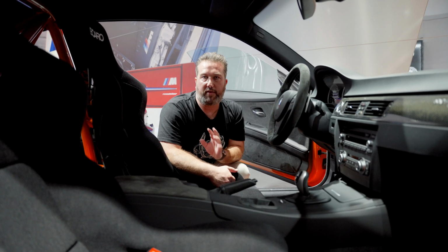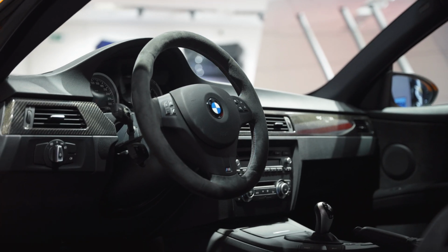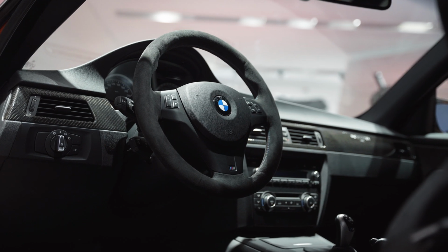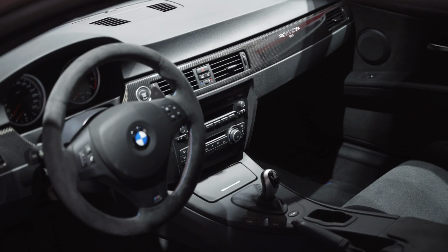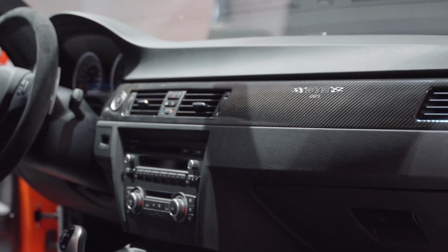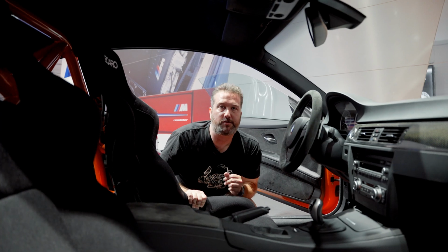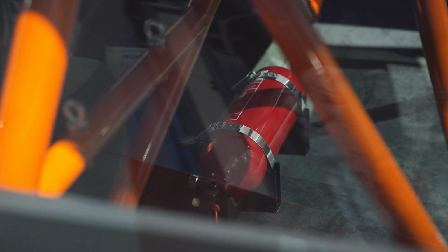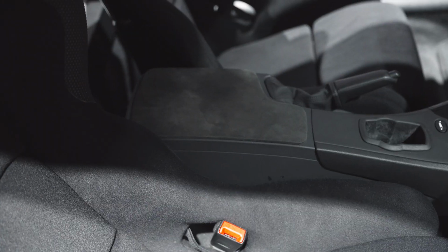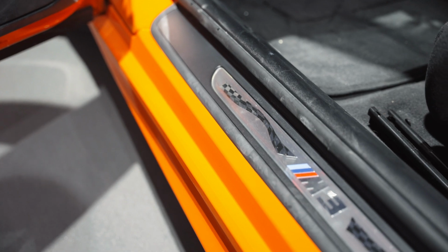A really nerdy thing for me was seeing the GTS wheel with the thinner stitch on the wheel, and this is much different from even the M Performance wheel of the period. It also featured a carbon dash with the GTS number engraved into the carbon structure, and this car being 091. As standard on the GTS, it also featured a rear mounted fire extinguisher and also deleted the center console storage component with an Alcantara pad. You'll also notice the checkered flag door seals that are specific to the GTS.